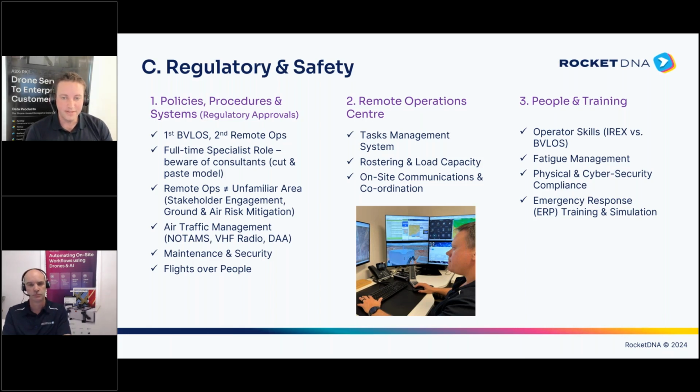Talking about the remote ops center, that's quite an interesting scenario, because when you've got a lot of tasks and flying for the day, it's really about developing that task management system, that capacity and that rostering for those peak times of day. As RocketDNA, we've focused a lot of effort and attention on developing the perfect operational structure and coordination between our teams via remote operating centers, to ensure that all your tasks are pretty much done early morning, with ad hoc capacity there for any emergencies or ad hoc requests that come through.